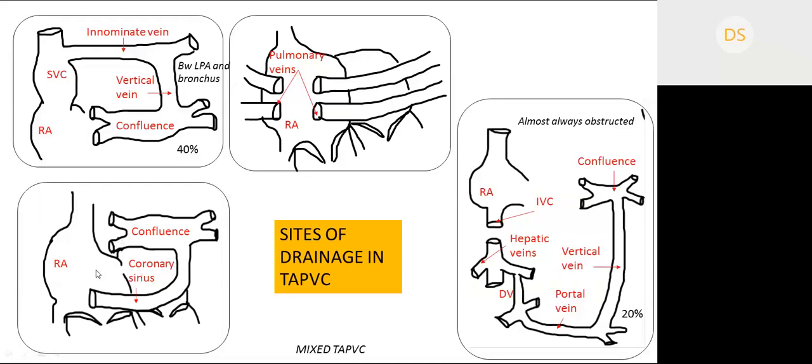Again, the ASD is the site where you have the mixed venous blood entering into the left heart. So these two types are called cardiac TAPVC. Either it enters directly into the right atrium or it enters into the coronary sinus. Now, as you can see here in this first figure, this is termed supracardiac TAPVC. Supracardiac means it's above the level of the right atrium.